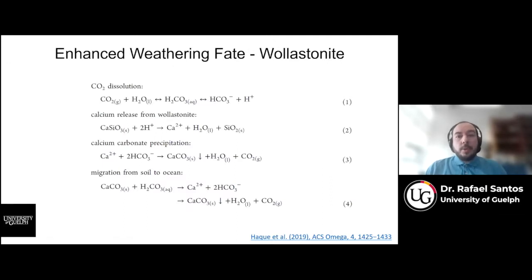The other important consideration of enhanced weathering is that, being a way of sequestering CO2, it may qualify for carbon credits. But the issue with carbon credits is that to be reliable, we need to be able to verify the carbon sequestration. So a question then comes, what is the method to verify carbon sequestration through enhanced weathering? And the answer is that it actually depends quite a bit on the mineral that you're using, but also the soil, the climate, and a few other factors.